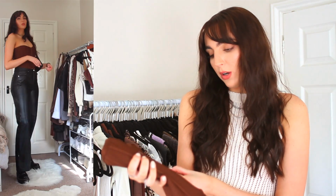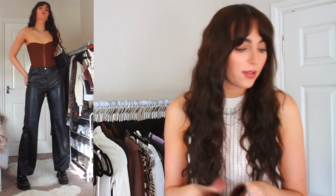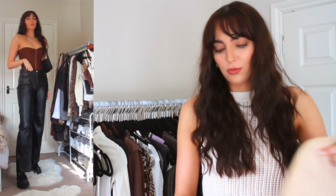Two parcels from Pretty Little Thing. This I really love, chocolate bandage, hook and eye, structured corset. I got this in a UK 10. I also picked it up in a nude colour. I'll pop the try on clips next. I really, really like these.